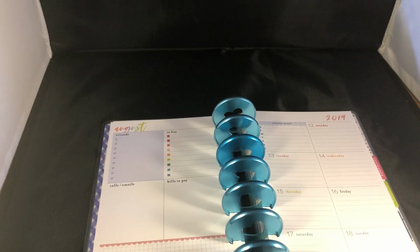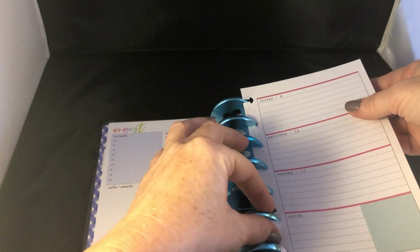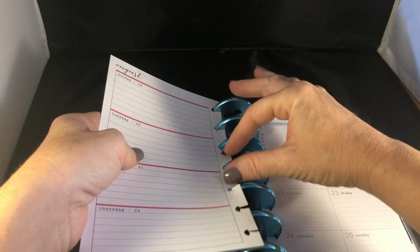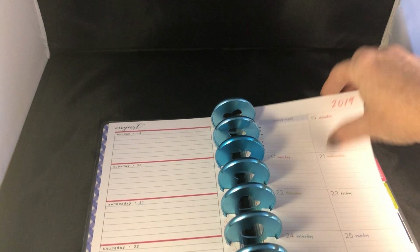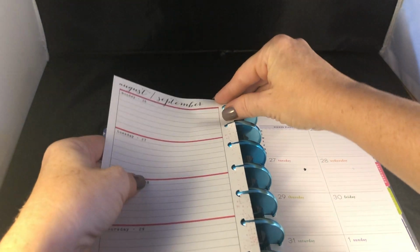And then I got to stick my horizontal in here. And then the dashboard's going to be in between my horizontal. And this just gives me a little bit more space every week just because I did switch from a classic to a mini. So this just gives me a little bit more writing space each week to kind of do my to-do list on this one sheet and then do my schedule on the horizontal layout.